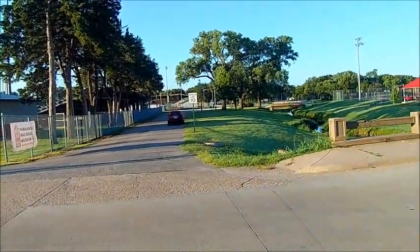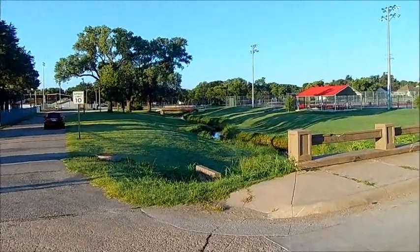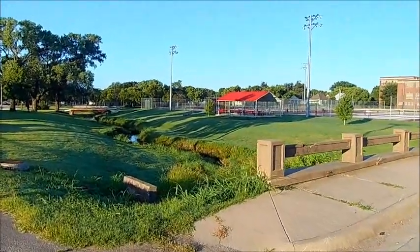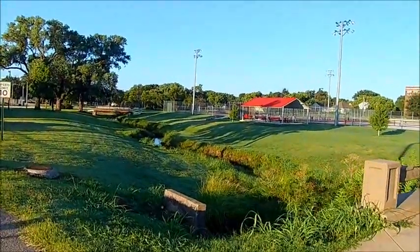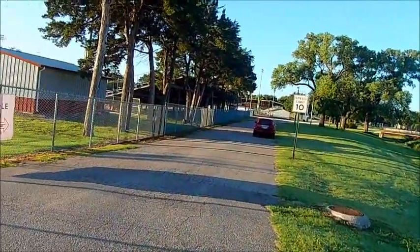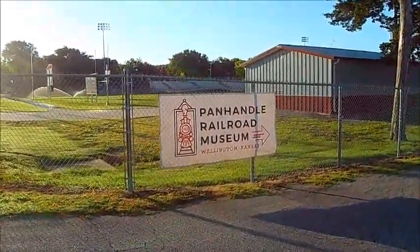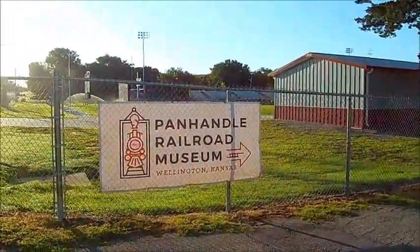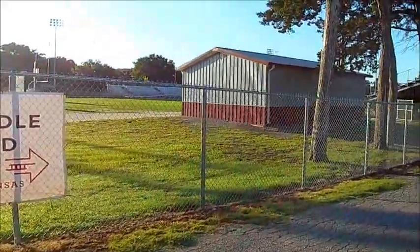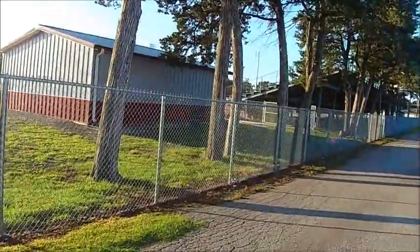They also have a Panhandle Railroad Museum here, which I've been in and walked around. Very fascinating. There's a lot of railroad memorabilia. For being such a little museum, it's packed full. It really is. We might as well meander down this way a little bit, and I'll show you some other things down here. I'm going to walk a little ways.